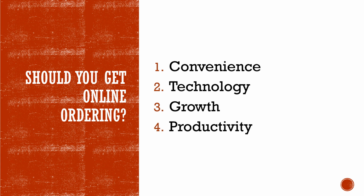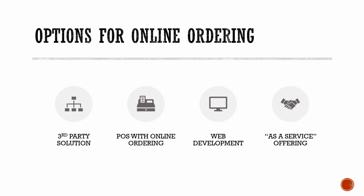Placing the order online is quiet. You are not rushed. There is no language barrier, and no one has to be on the other side of the order to take it. So if I've convinced you that you may need online ordering, let's take a look at some of the options. There are 4 main options for online ordering. The first is a third-party solution.